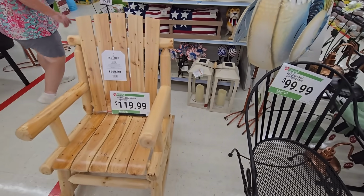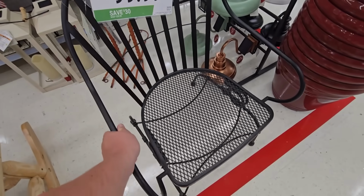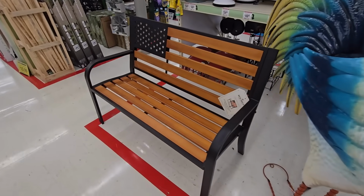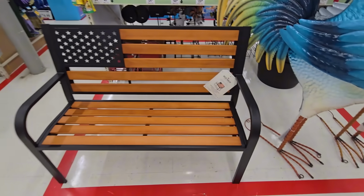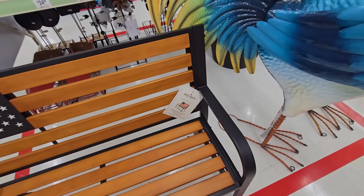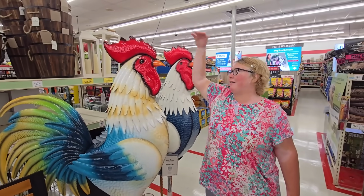There's a nice little rocker there. Dawn was sitting in that earlier. Oh yeah, these things here last forever. This is a nice bench over here. I wonder what they want for this. $200. Their prices are not bad compared to some of the other stores. The chicken is as tall as I am or taller. He's taller.